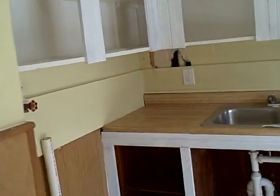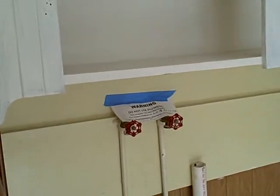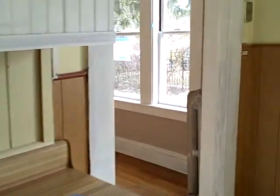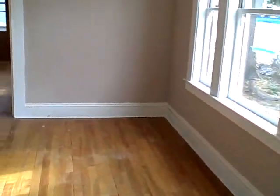Faucets are frozen. There was an inspection report, and I don't know if the pipes are okay, but it says the faucets are frozen. Okay, all right, whatever. And we have in here another room, which would probably be the dining room at one time.